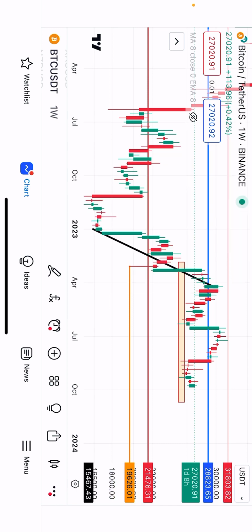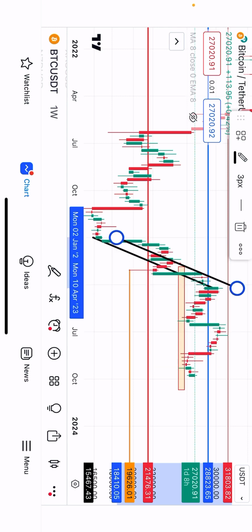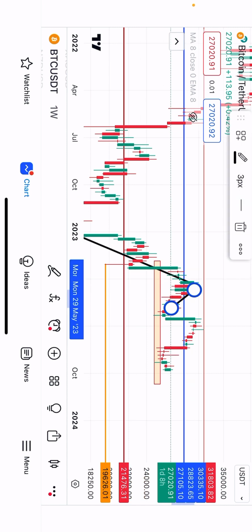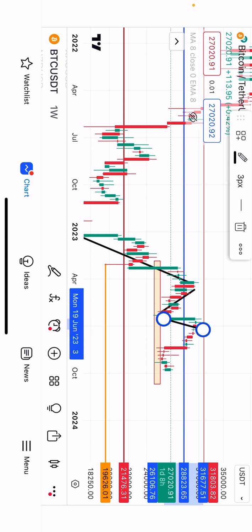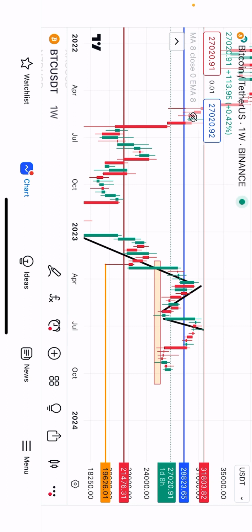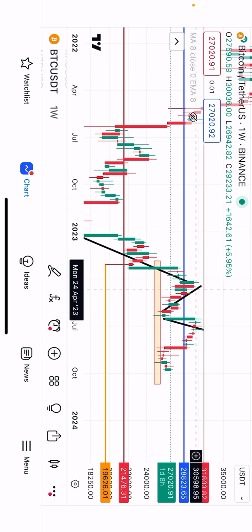So price moved from there, and then let me clone it. We kind of dropped to a level of support, and let me clone it again. Kind of dropped to a level of support and then up again to the level of resistance. Now this level of resistance gave us the second top, while this one gave us the first top.